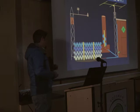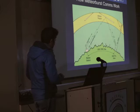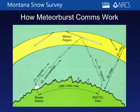All right, so here's how meteor burst communications work. So we had that SNOTEL site, which sends the signal out to the meteor region, which is about 50 miles up. When meteors come through the atmosphere, they leave a trail of ionized gas and particulate when they break up. Some smart people during the Cold War era figured out this is a non-jammable communication technique, which means you can't stop it, which is kind of where it came from.